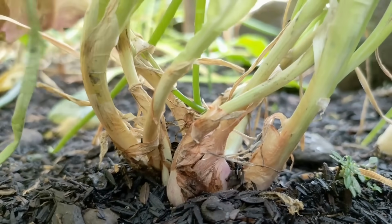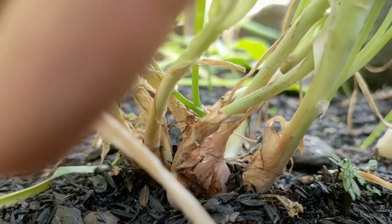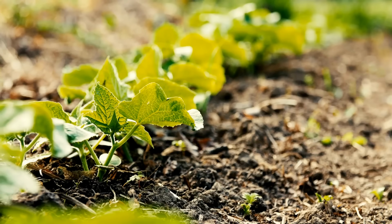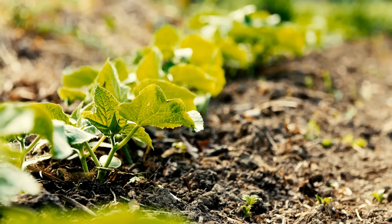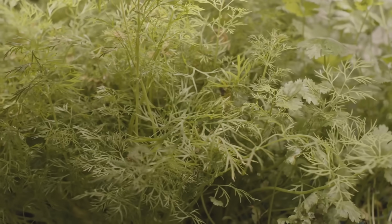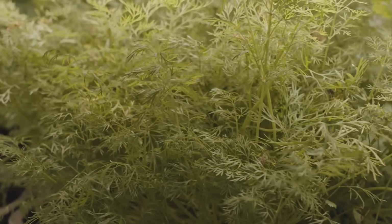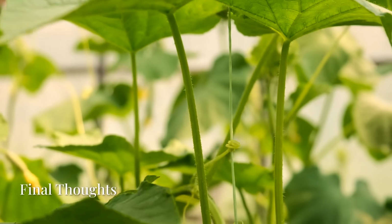Fennel has deep, aggressive roots that steal nutrients and moisture from the surrounding soil, leaving your cucumbers weak, underdeveloped, and struggling to produce fruit. So, instead of thriving, your cucumbers will be sitting there wondering what went wrong. So, should you plant fennel in your garden? Absolutely. Just keep it in its own space, far away from your cucumbers and other delicate plants. Trust me, your cucumbers will thank you for it.